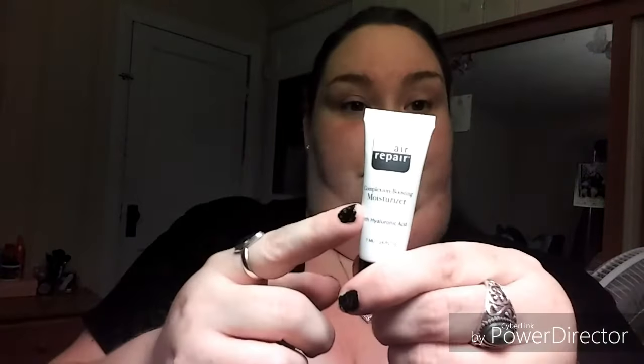So one of them that I used that was new in Birchbox was the Air Repair. This is a complexion boosting moisturizer, and that worked well. It didn't take all the dry patches off, but it did help a lot. And then I just followed up with Clinique moisturizer.